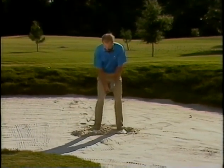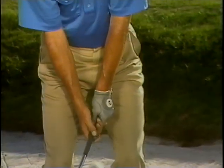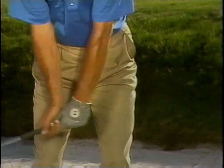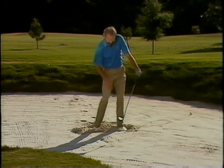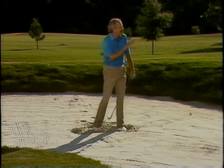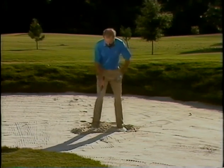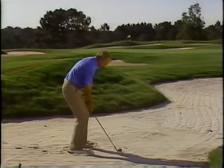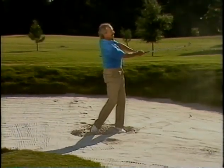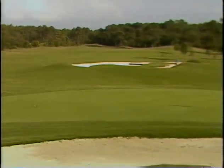Knees are not going to bend, and here's the key. You see this angle I've got right now, the relationship between my shaft and my left arm. That will maintain itself throughout the shot, therefore getting the club head down first with the hands ahead, pinching the ball out on the green. Let's see if we can handle it. Yeah, pretty good shot.